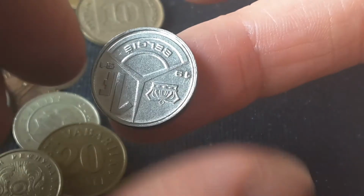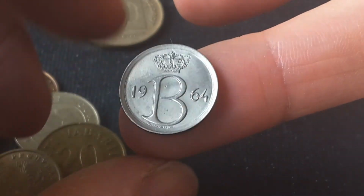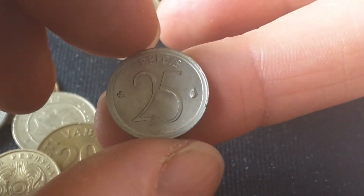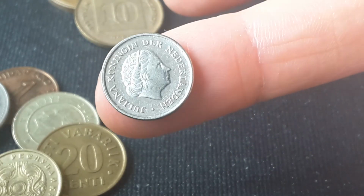No. Okay, Belgium. Another Belgium. This is my favourite Belgium coin. 20 cents, 64 or 25. This is the French version. And the last one is a Netherlands 10 cents, 76. Nickel.